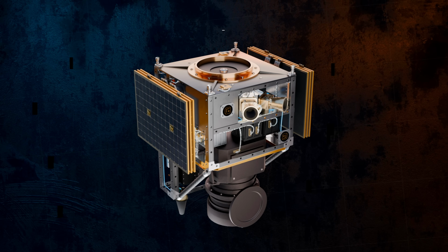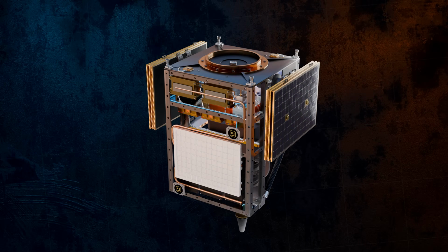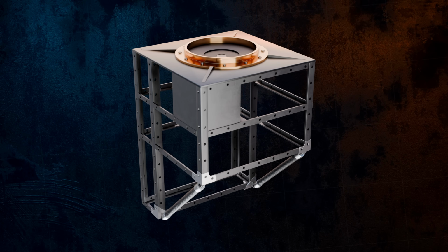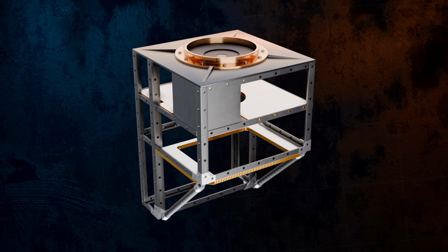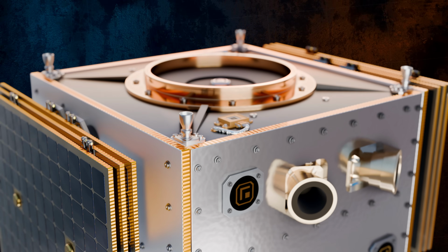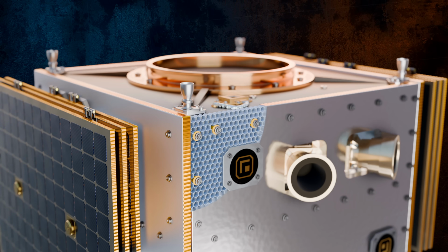It needs to be strong and stiff to survive launch, but also as light as possible to save on launch costs. Engineers work hard to reduce mass through smart design, thorough analysis, and careful material selection. As a result, satellites use materials that have good stiffness and strength properties relative to their weight, like aluminum alloys and carbon fiber reinforced polymers. Honeycomb composite panels, made of a lightweight core sandwiched between the aluminum alloy or carbon fiber faces, provide surfaces for mounting equipment.